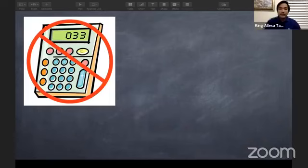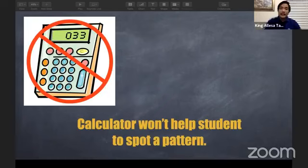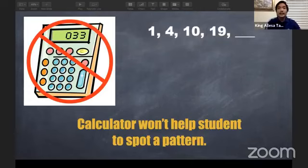So again, calculators won't help students to spot a pattern. So kagaya na lang ng example na ito. I have here the numbers 1, 4, 10, 19, and what is the fifth number? So I guess, pag in-input natin ito sa calculator, hindi tayo mabibigyan ng tamang sagot ni calculator. Dahil ang calculator, inaasahan natin na magbibigay sa atin ng sagot kapag tayo nag-add, multiply, subtract, or divide, or even mga percentages. Pero sa ganitong klaseng mga questions sa mathematics, ina-expect natin, nagagamit pa rin tayo ng basic operation ng add, subtract, multiply, or divide.